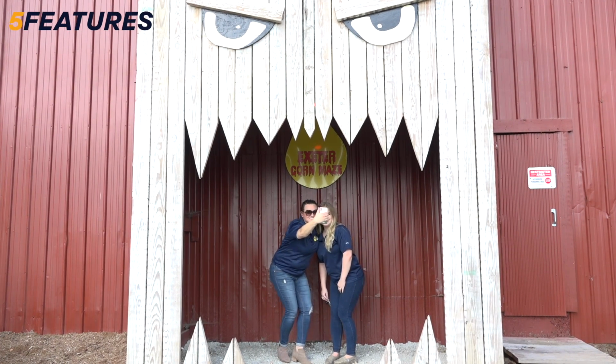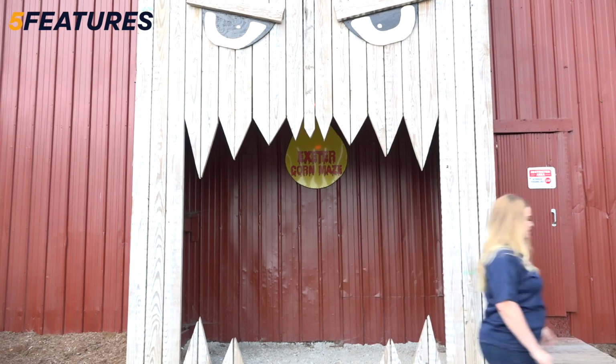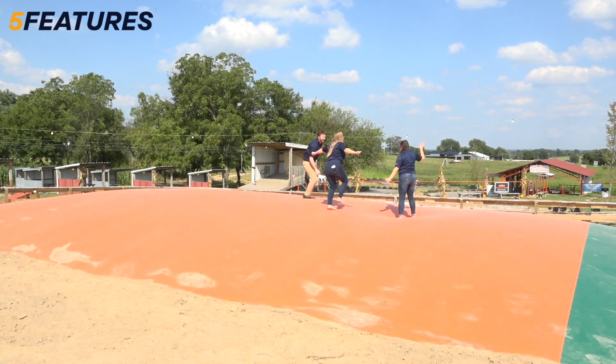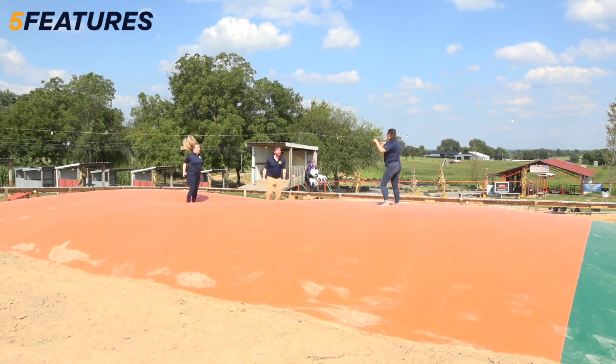We also have the petting zoo. Everybody loves animals. And then the pumpkin jumps, which anybody can do. At least every age loves the pumpkin jumps. Then you've got the corn cannons, where you can go out there and shoot ears of corn. And then we also have the big pumpkin cannon, which will shoot a bowling ball sized pumpkin about 700 feet, and everybody loves watching that.